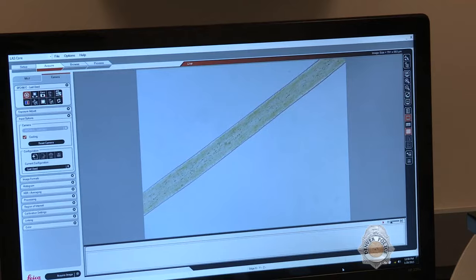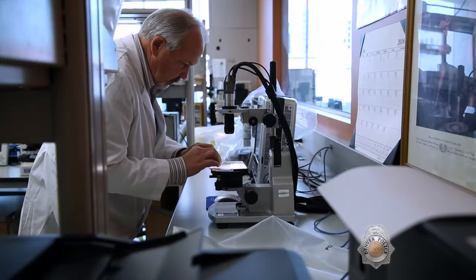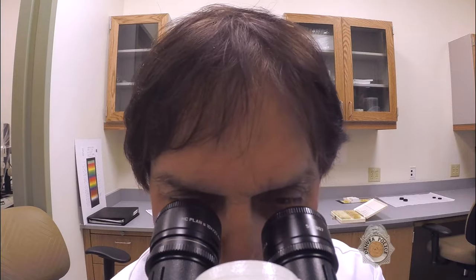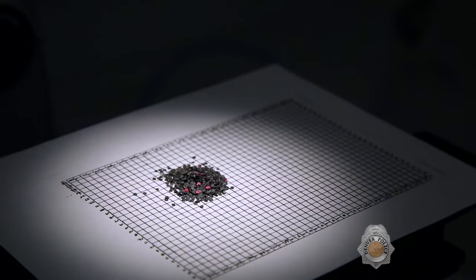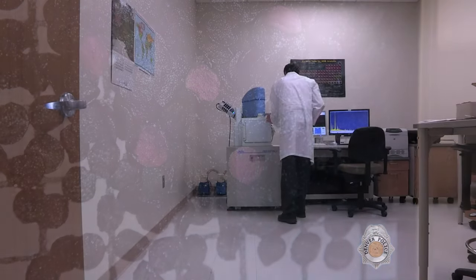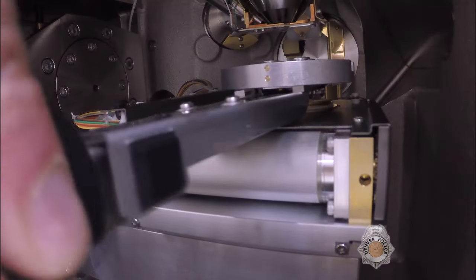Materials that are frequently recovered and examined include hairs, fibers, glass, paint, construction material, tape, cords, rope, wood, and plant material. The trace evidence unit analyzes explosives and explosive residue. They are also responsible for the examination of materials associated with the discharge of a firearm. This is known as gunshot primer residue testing.